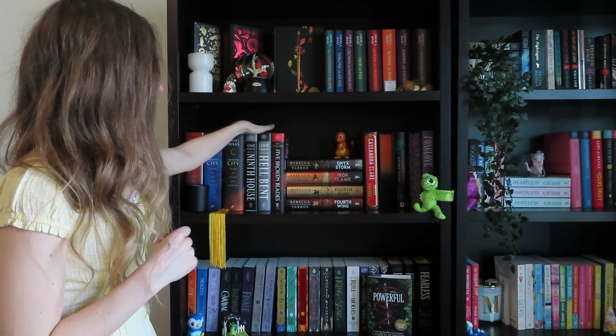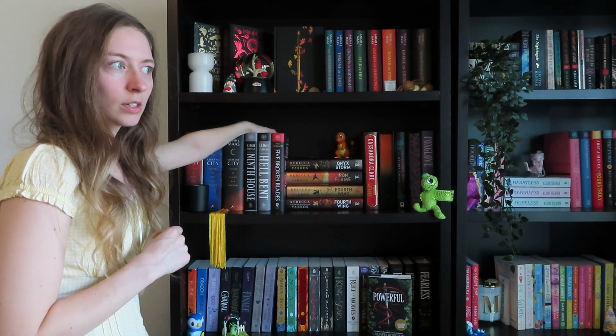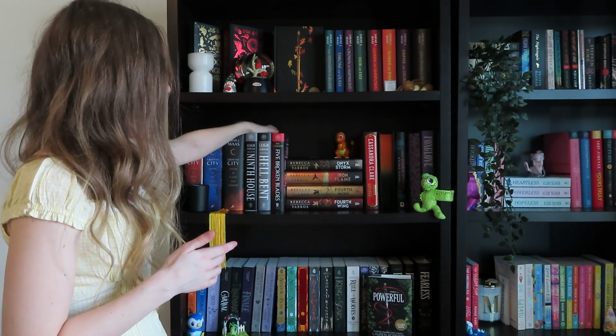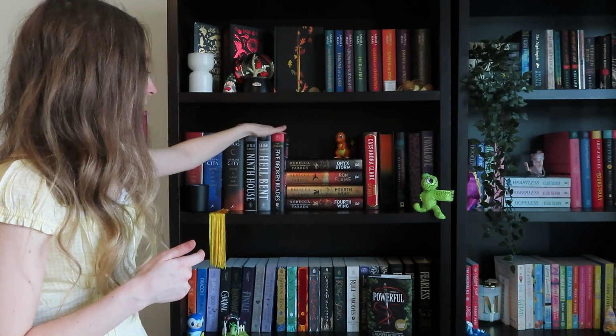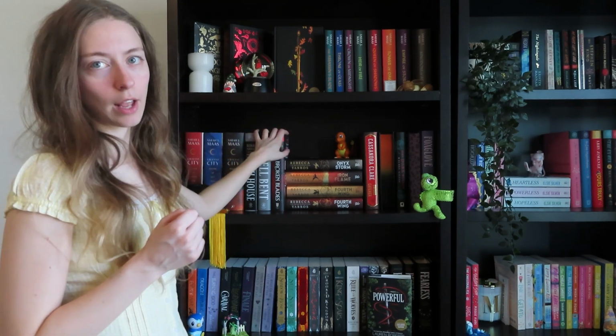But then I have Ninth House and Hellbent. These ones I think are more like dark academia than fantasy, but they kind of fit here. I haven't read either of these. And then I have Five Broken Blades. You'll see a common theme is I have a lot of book of the month books that I haven't read.